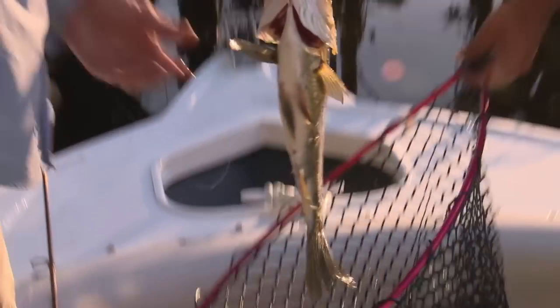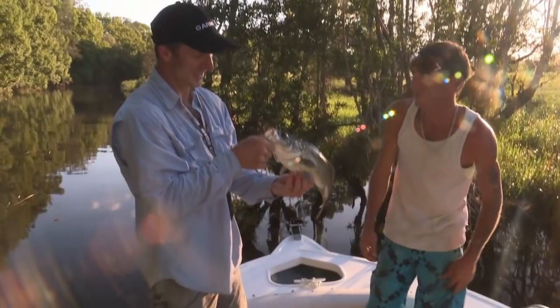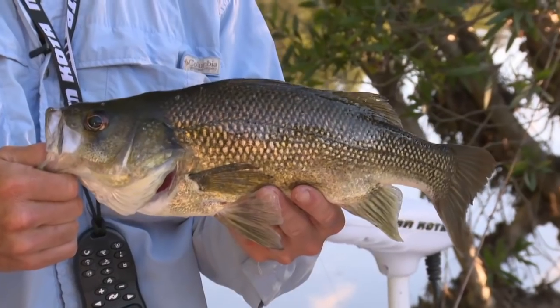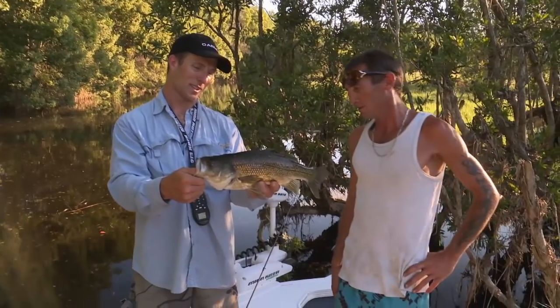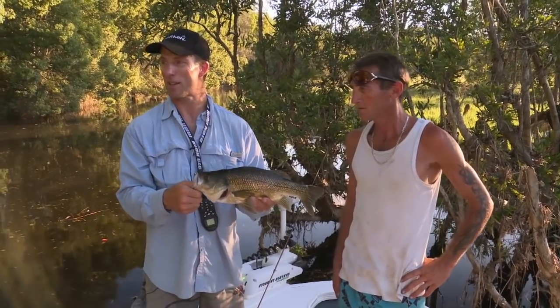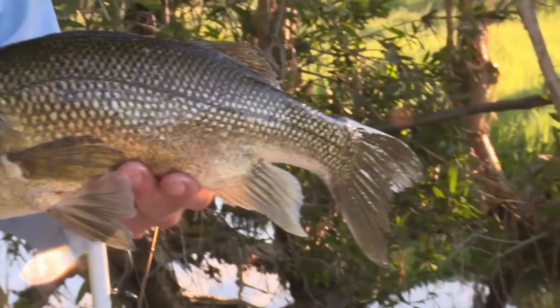Alrighty. Beautiful fish. She blows. That's a quality fish, mate. Nice fish. That's lovely. Yeah, it's a nice fish. It's got to be 40 plus centimetres, I reckon. It's like a few of the other bigger ones we've caught today. He just hit it really hard under the tree branches there that were hanging over the creek. Awesome.